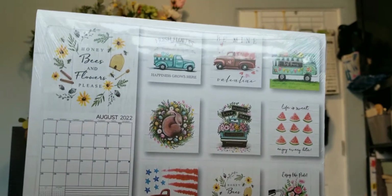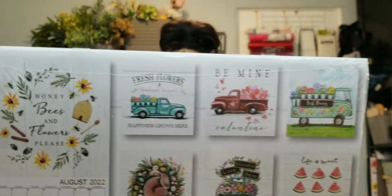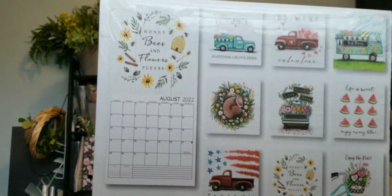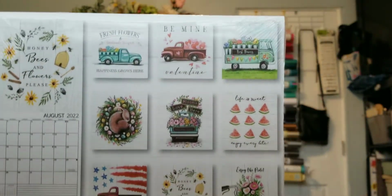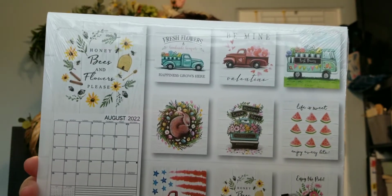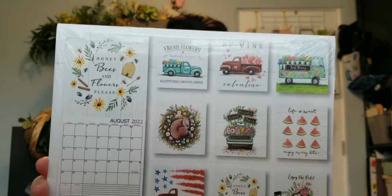And then they have the Farm Fresh 2022 calendar, and you can check out all of these months. How pretty. Look at the Be Mine for Valentine's, the Life is Sweet, Enjoy Every Bite, Honeybees and Flowers, Freedom. And look at Thankful for November. How pretty is that? So I had to pick up two of those.